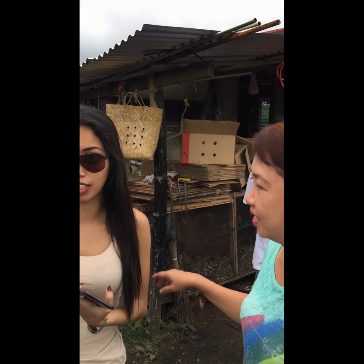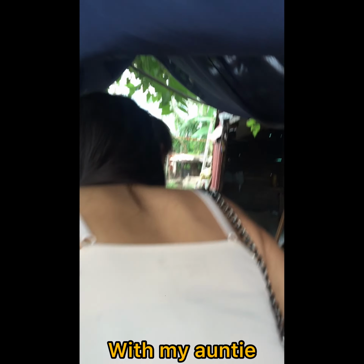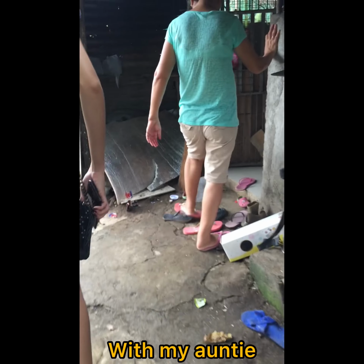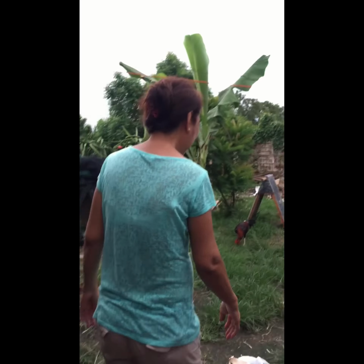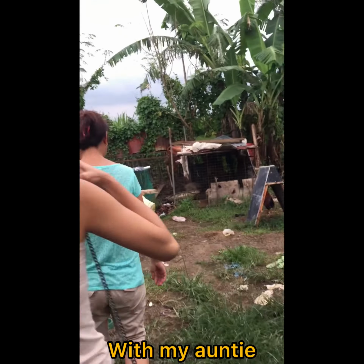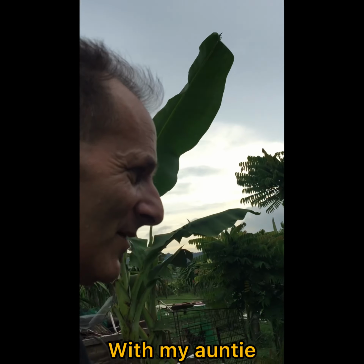Wild pig. Do you want to see wild pig? Oh, yeah, see the wild pigs. Where are they? Over there? We're going to see the wild pigs. Yes. Oh, is that where we make bacon from? Going through here. A little bit of a maze. Nasugbu. Oh. You gotta love this.